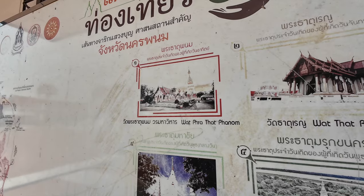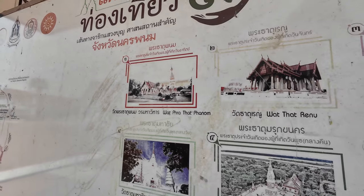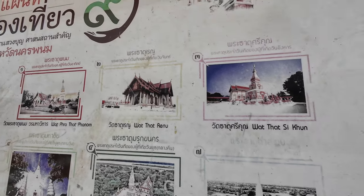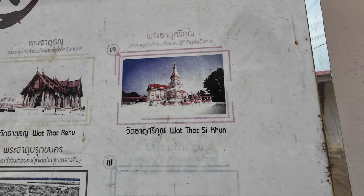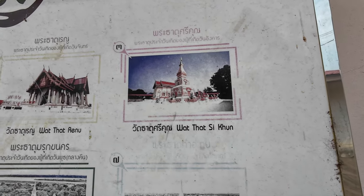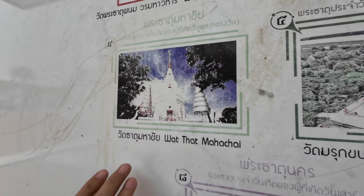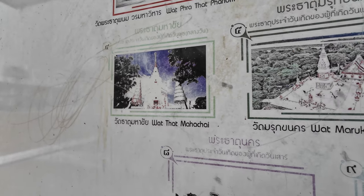Each of the temples represents a day of the week, and the significance is that the day corresponds to the day that you were born. So we made our best attempt to visit as many of these temples as we could. I think we visited all but maybe one of these. Wat Pattan Sikkhun is Tuesday, and Pattan Mahasai is Wednesday and the daytime.